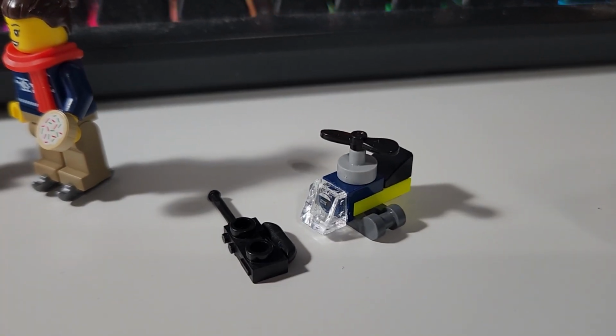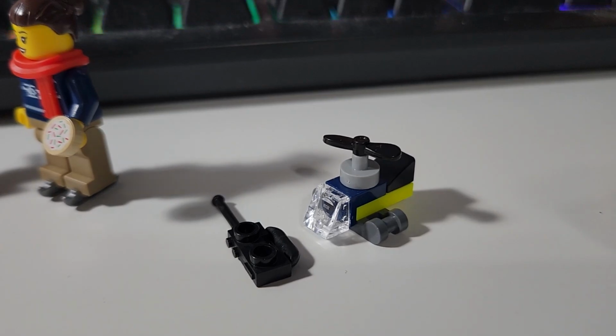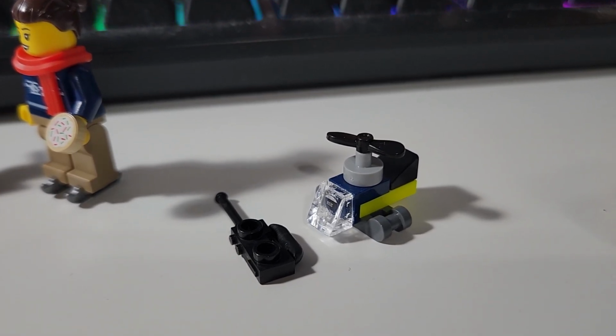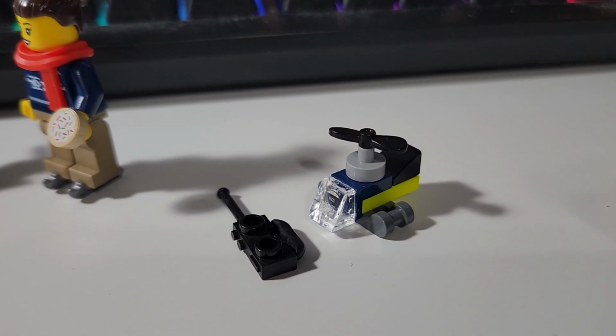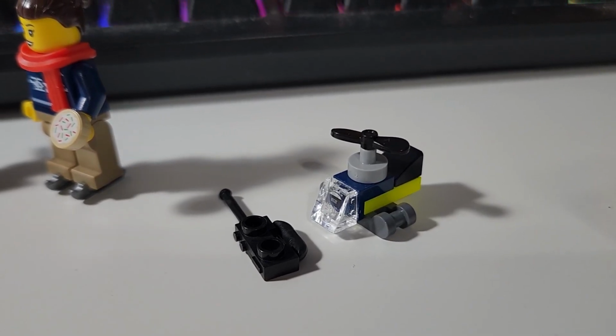And guessing from the colors, they said it looked like it was maybe a police kind of RC helicopter, and that makes sense. The police do have, I think it's police, that neon yellow or the dark blue. So that's very fitting.